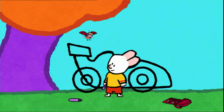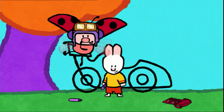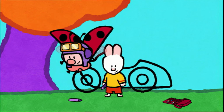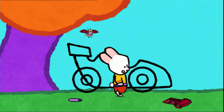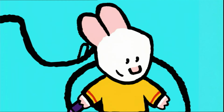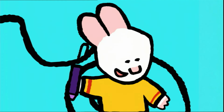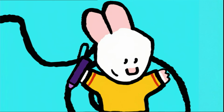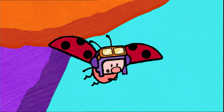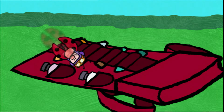Thank you, Yoko. That's okay. Because the sooner the car is ready, the sooner we can have a race. Ready? Wait, Yoko. To drive it, it needs a steering wheel. Now that we've drawn the car, we have to colour it in. They are clever, our friends. Me? I'll colour the wheels really, really well.